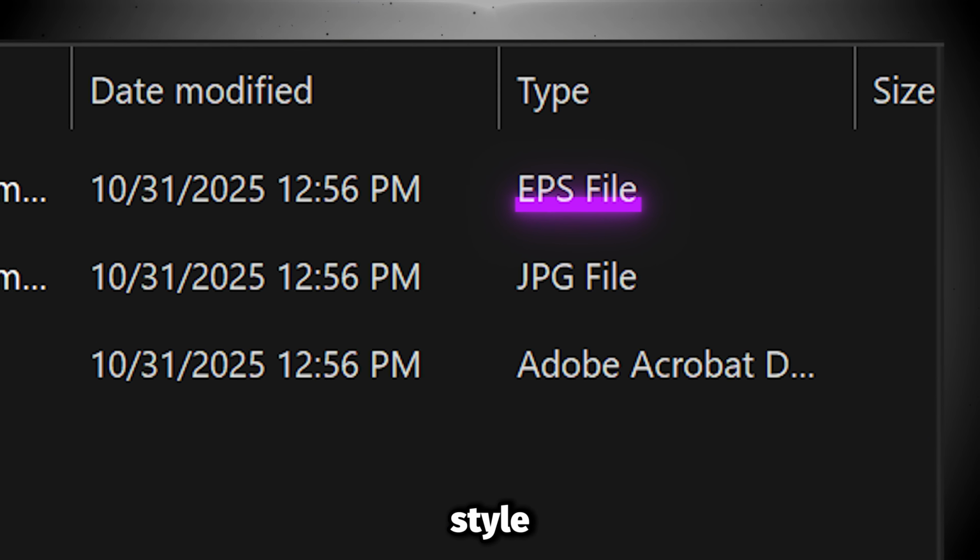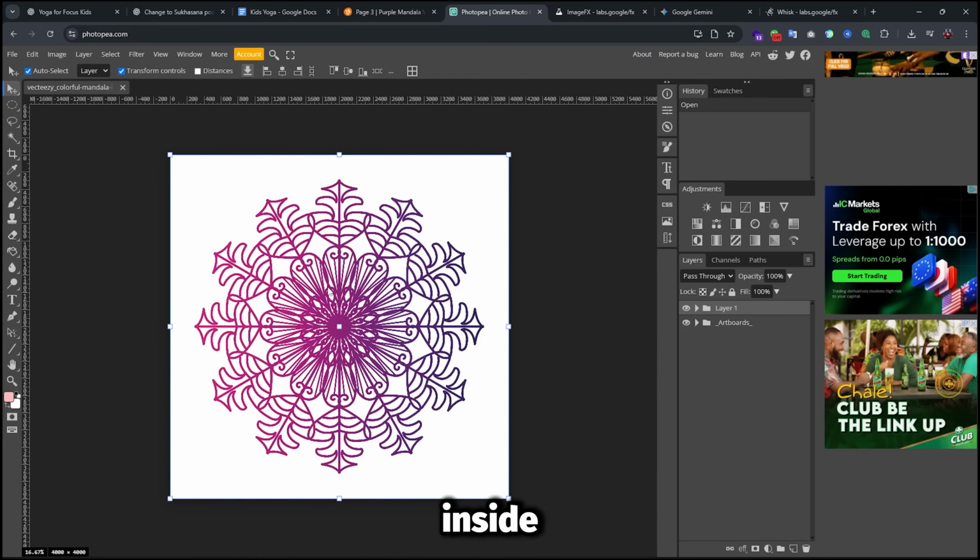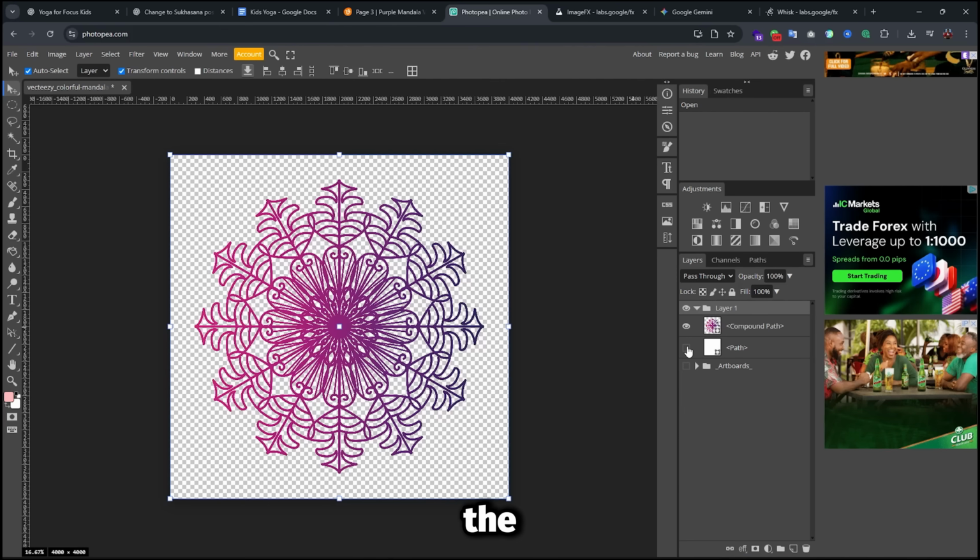It's an Illustrator-style file format, but Photopea can open that perfectly. Drag and drop it inside and you'll see some files or folders. This artboard folder isn't necessary, so hide that by clicking the eye icon to remove it. Then go ahead and expand the other folder and turn off any background layer since the final image will be exported as a PNG file.